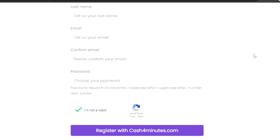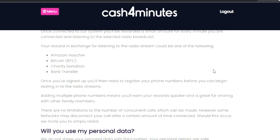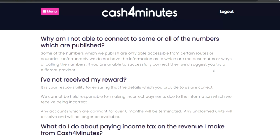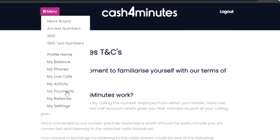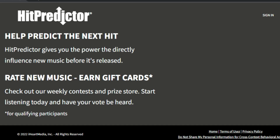When you initially log in, they'll show you this page with instructions on how to utilize the website to generate money. So make sure to read it to understand the platform's code of conduct. Remember to connect your preferred payment method to the site so that you can be paid whenever you achieve the payment threshold. HitPredictor.com is another useful website.